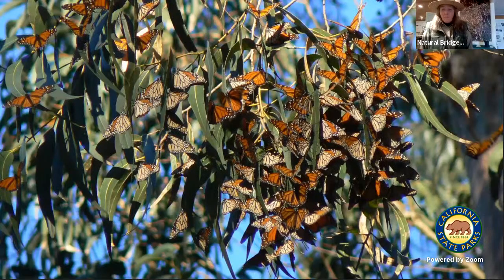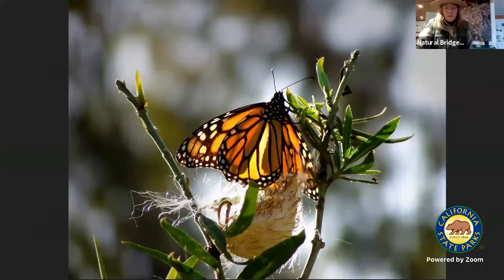Now this year, we had 550 butterflies come. This is just one of the clusters, but you can see how much smaller the clusters are nowadays than they used to be. It's still amazing. It's still remarkable. It's still a mystery. It's still fantastic, but the monarchs need our help. And this is where you can come in and you can help too.